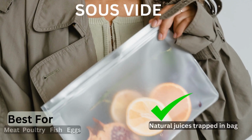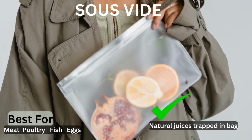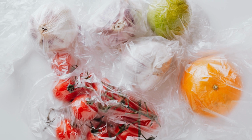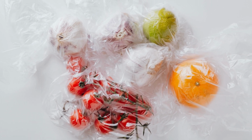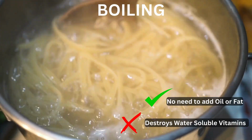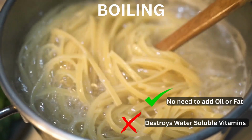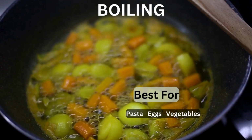Sous vide, meaning under vacuum, is a cooking technique that involves placing food sealed in a vacuum bag into a heated water bath to slow cook it. Best for meat, poultry, fish, and eggs. Boiling involves immersing food in a liquid and heating it until it reaches its boiling point. Best for pasta, eggs, and vegetables.